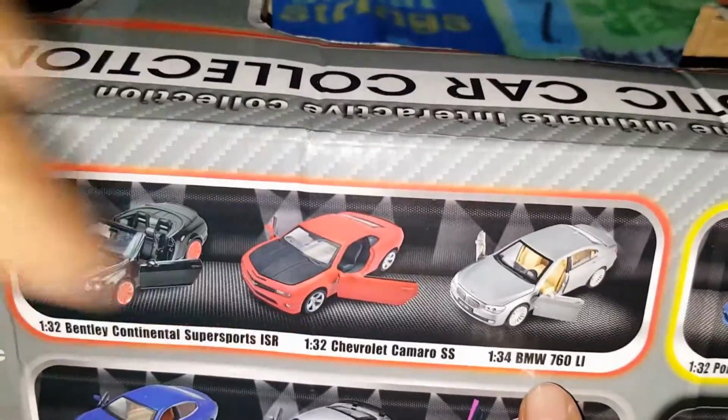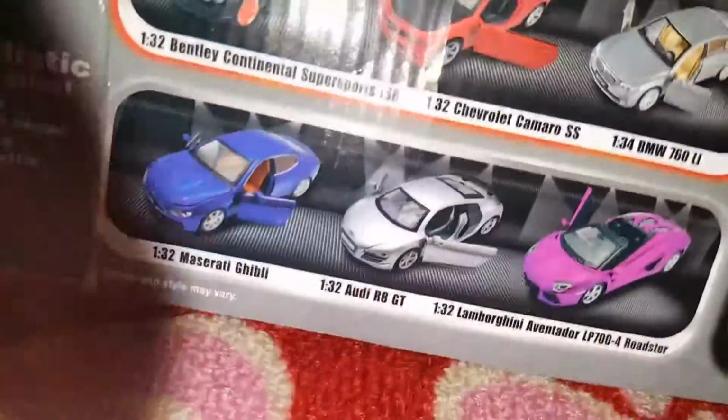This is for Sati. BMW. Oh. Mommy, this is for Sati. Oh, that is somebody else. That's your friend's. So we have this. So what do we have? Let's see. What are the cars?